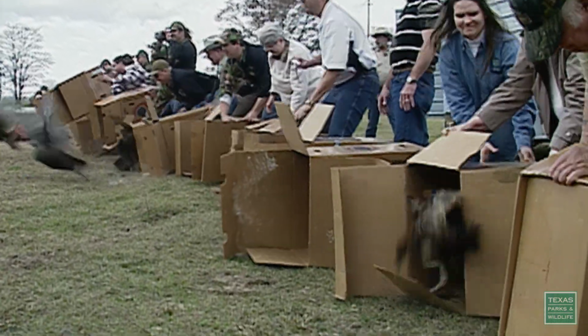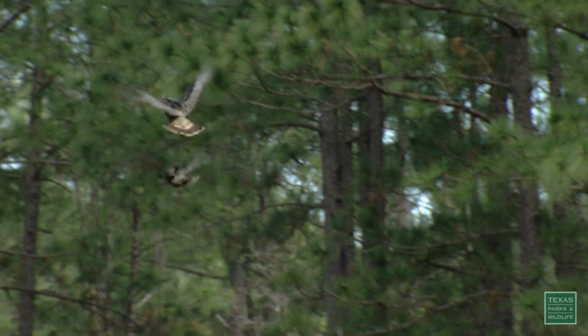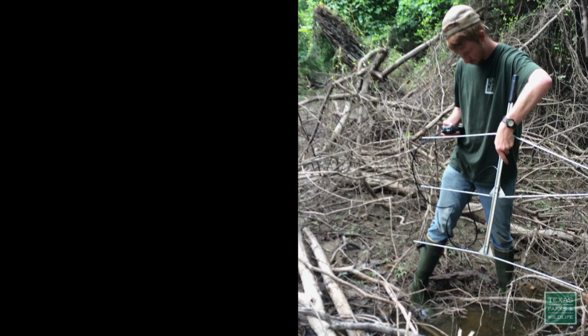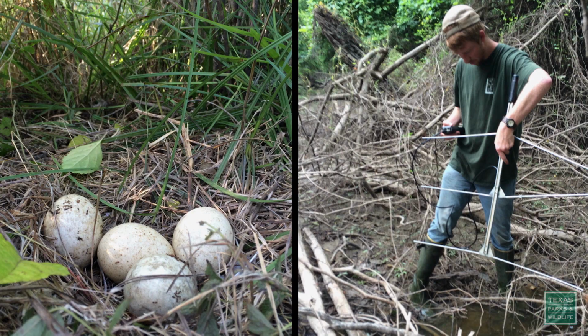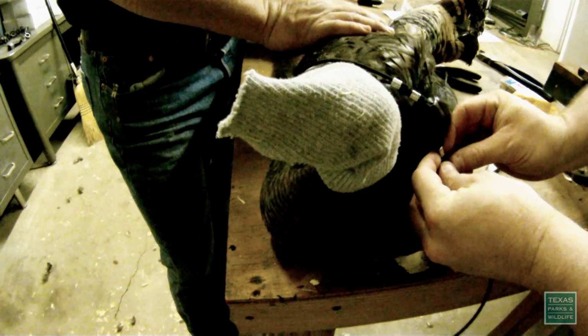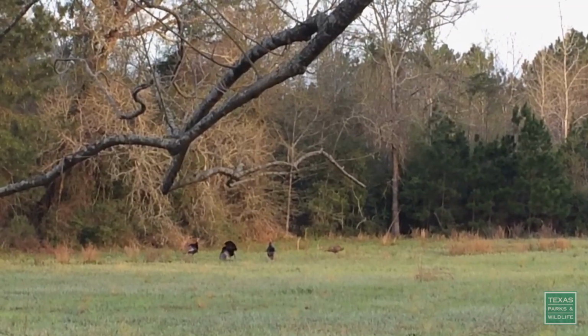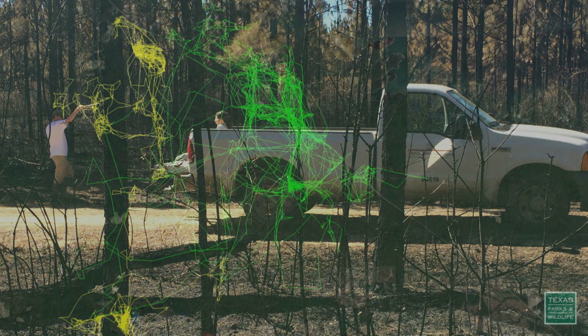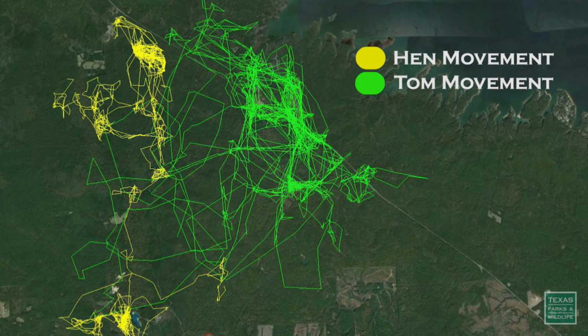Now, in addition to restocking turkeys, biologists are trying to find out what habitat helps turkeys thrive. Texas Parks and Wildlife was looking for a group to study the effect of prescribed fire on the reproduction of eastern wild turkeys. So we're out here studying the movement and the reproduction period of these birds. The students will be able to track the birds outfitted with GPS transmitters and look at where they nest versus where they forage for food. Are they using a first-year burn? Are they using a second-year burn? Using Google Earth, we can animate that and show you what the toms are doing and what the hens are doing.